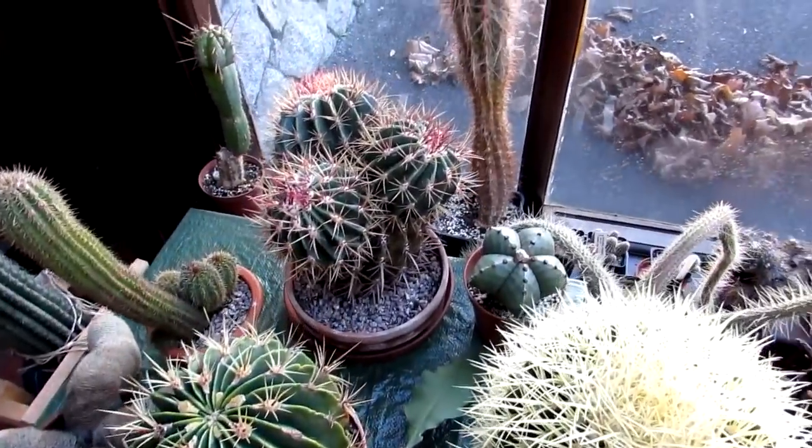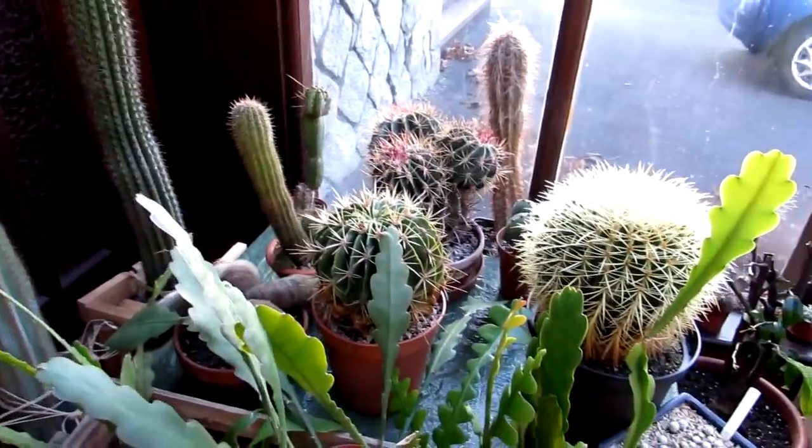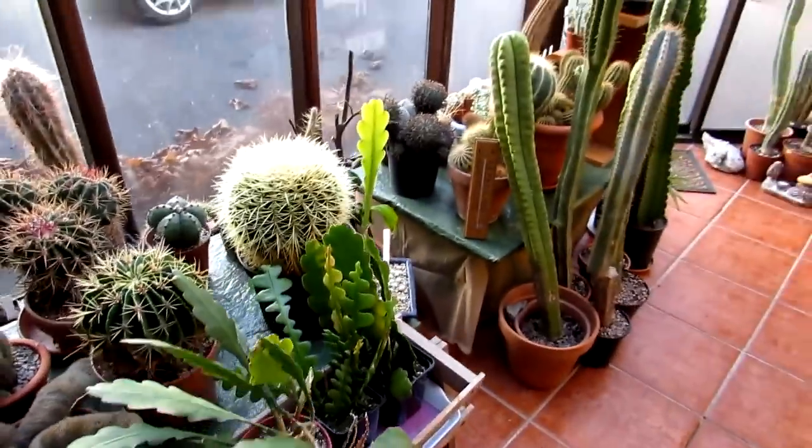And all there. So there's nothing really happening. No flowers or buds at this time of year, but I'm just showing you what's going on. And so far so good in here. And I'm going to take you into the dining room.